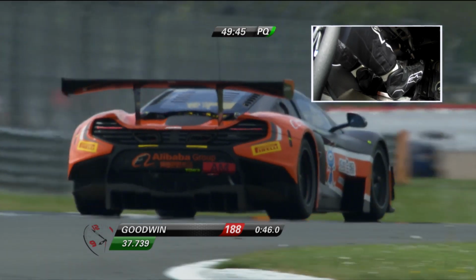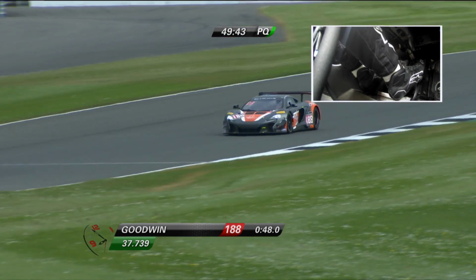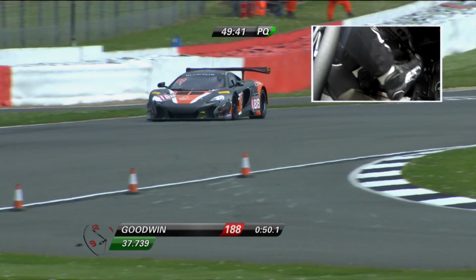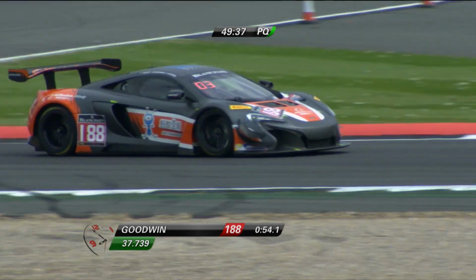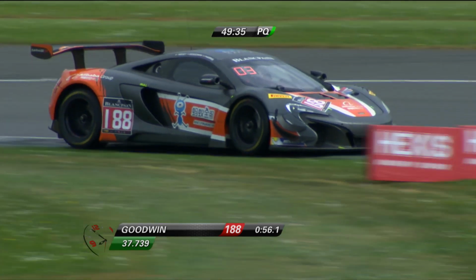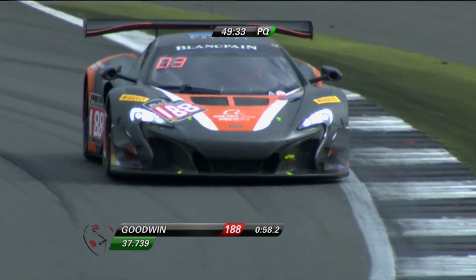And Chris knows McLaren's inside out, doesn't he? He's, as you were suggesting a moment ago, part of the factory program that develops race and road cars. And he's a good ambassador for McLaren. It was interesting, again taking lumps of curb on the inside.